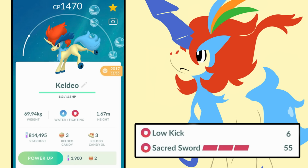And then don't even get me started on Mega Lucario or Shadow Conkeldurr. Those are all going to be better than Keldeo as well. So it could be cool to have, but in terms of practicality, unless you just want to run it for fun, even then, I don't know that you would necessarily need the Hundo for Keldeo, unlike some of these other Pokemon in PvP where the Hundo actually makes a bit more of a difference.